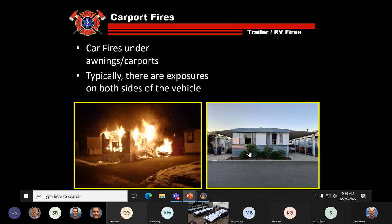Carport fires, once again, rarely, I guess some of the manufactured homes, I have seen a few of them that have garages. But for the most part, we have awnings, typically a carport situation with awnings. So if we have car fires, which aren't unusual, to have a car fire under an awning, the extension into the trailer and then other trailers on either side is certainly a very real possibility for us.